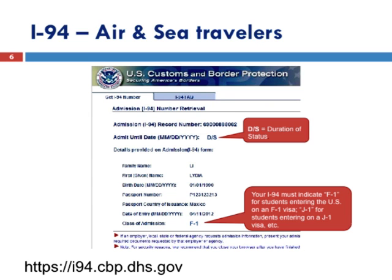The I-94 is the entry record that is created when you are admitted into the U.S. at an airport or land entry. Previously, you were issued a paper I-94, and occasionally paper I-94s are still issued, but for the most part, the record is now online. Once you arrive in the U.S., you should go to the website listed on the slide and pull up your I-94 record to ensure that the information is accurate. You will also need to print out a copy of your I-94 record because you will need that in order to complete your registration with my office.